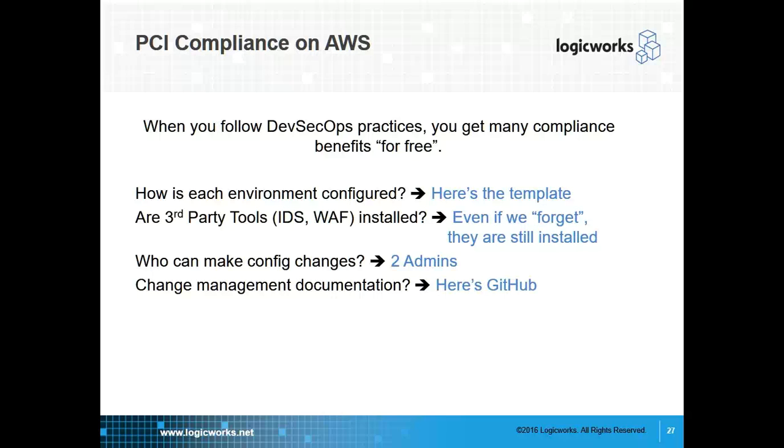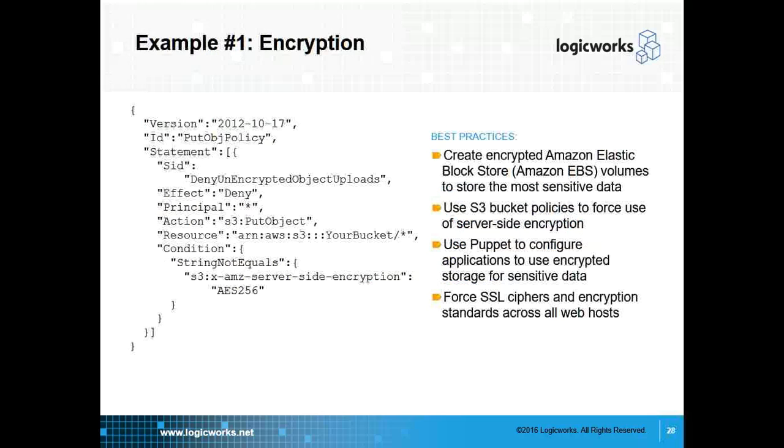So with that, we'll take a look at some examples of PCI compliance using DevSecOps. Here's a really simple example, but this is an S3 bucket policy that shows that you're denying any unencrypted uploads into the bucket. It would also require that your applications use encrypted storage for sensitive data. It would ensure without human intervention that you're meeting PCI standards. An auditor would take one look at this and know with confidence that for at least this part, you are adhering to PCI standards.